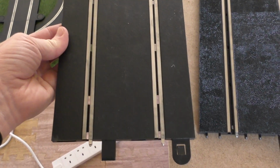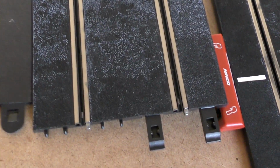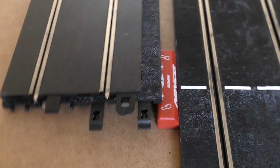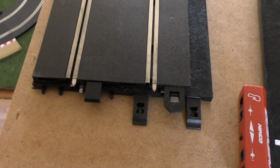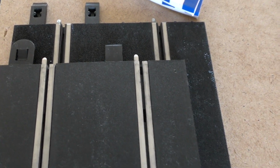Just so we can have a little comparison. Here's a piece of my Scale Extric standard straight, and here's a Ninco straight, and actually it's quite considerable. My goodness, it's a big difference. Look at that. So this is the Ninco underneath, this is the Scale Extric on top. There is a serious width difference there. And if you look at the length, there's quite a serious length difference as well.